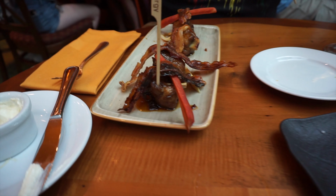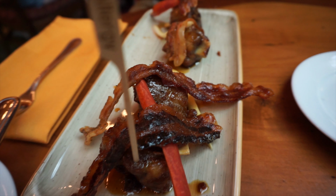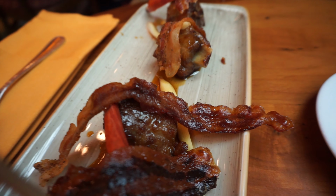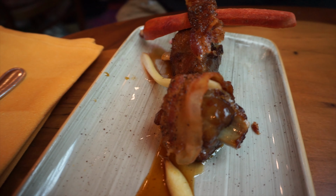There's only one way. Fingers or nothing. It's an interesting flavor. It's almost like syrup, bacon, and wings. It's not horrible. It's a little sweet. Good. 3.5 out of 5 plus.